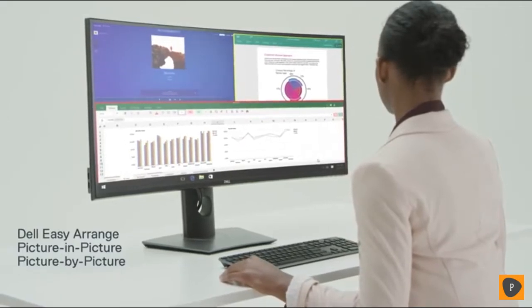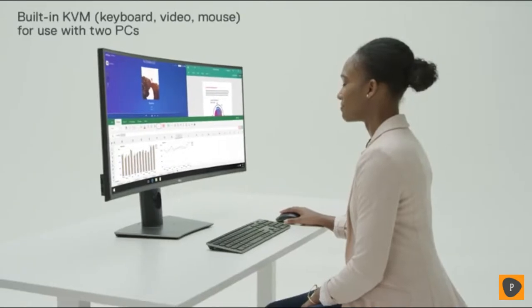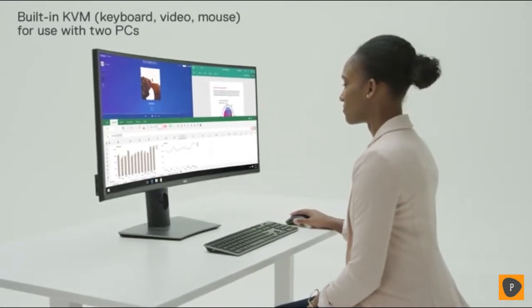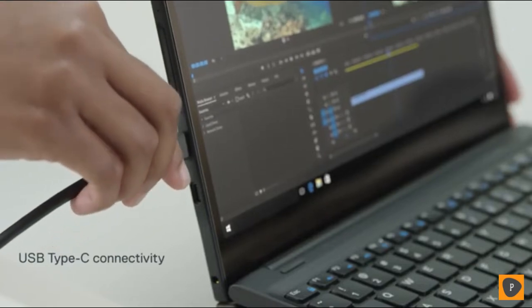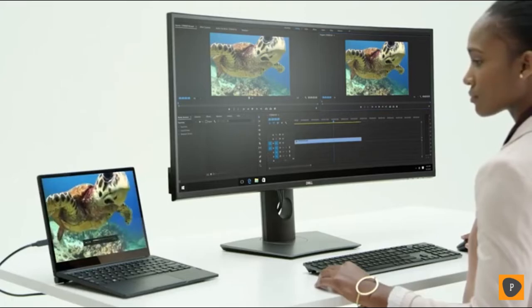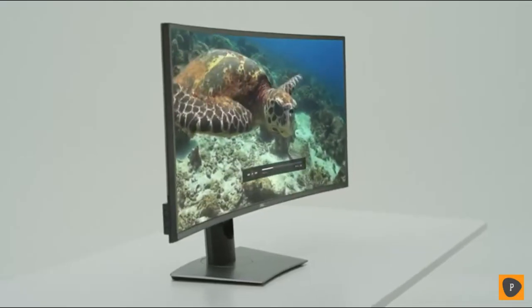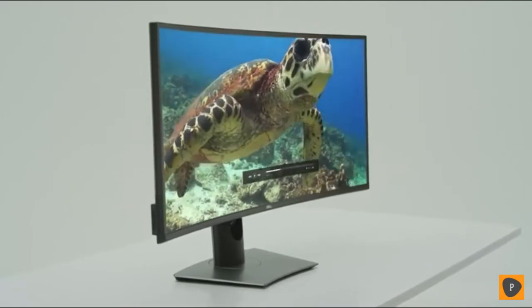Display and edit content from two PCs at once using a single keyboard and mouse with Input Manager built-in KVM feature. A convenient single cable transmits power, audio, and video signals between the laptop and monitor. Be inspired to do more with the all-encompassing experience of the Dell UltraSharp 38 curved monitor.